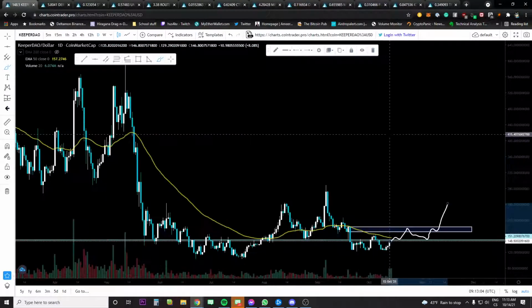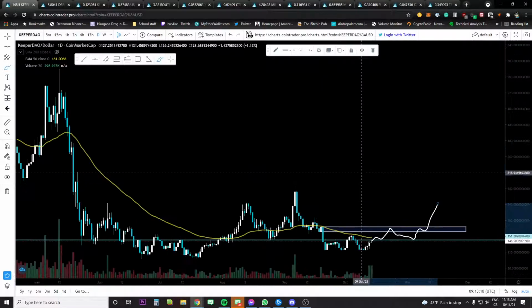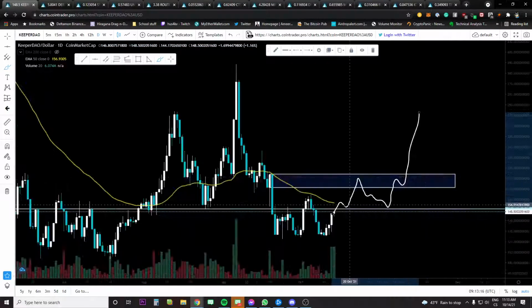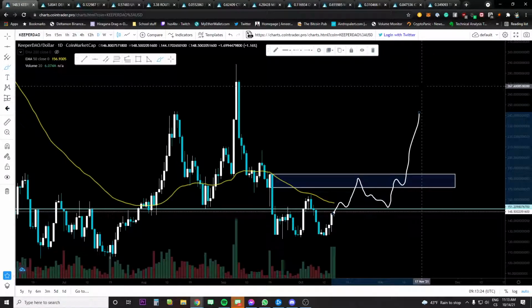Okay. Here we have Rook. So Rook has this important 150 level to break right now. As you can see, it's this pivot tested many times from above and below. First, we need to break that, then we need to break this supply. Once that is cleared, it has room to the upside. But before that, there is a lot to clear.